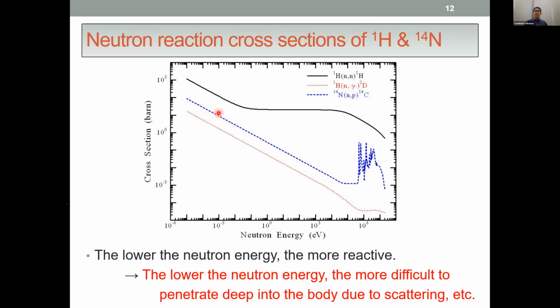Incidentally, in Japan, thermal neutron irradiation was used for deep-seated brain tumors with craniotomy, namely under surgery irradiation, in the old days.